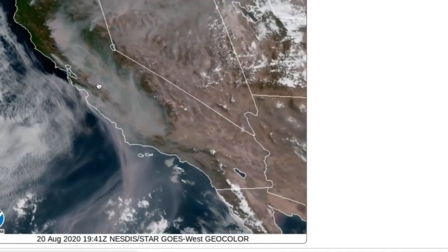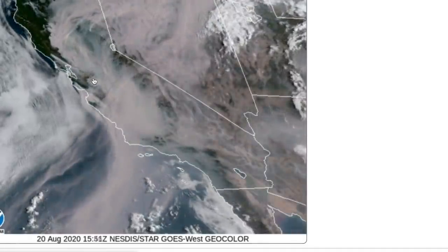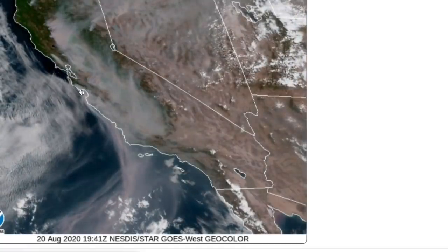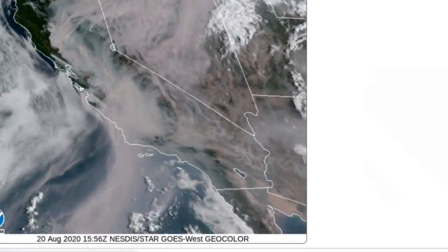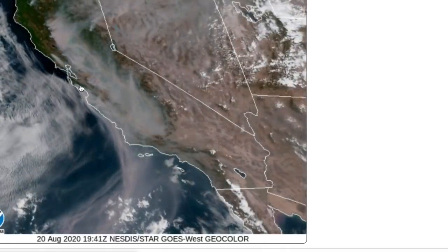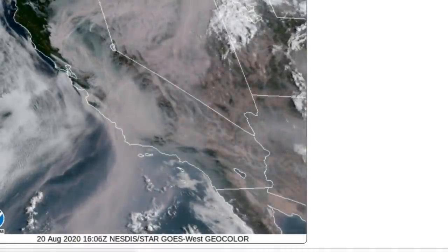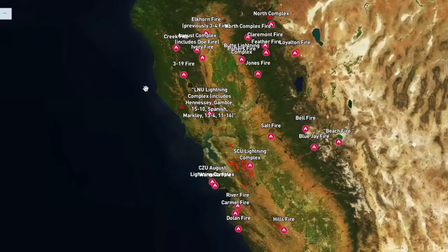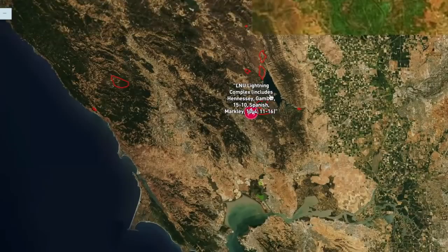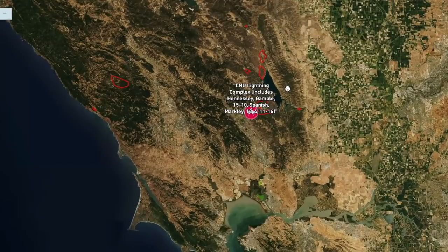And then right down here by Henry Coe State Park, that's where we have the SCU Lightning Complex. And then over here in Santa Cruz we have the CZU Lightning Complex. So there's a lot going on. We're going to dive into all three of these fires in the next few minutes. So the first thing I want to do is really take a look at the LNU Lightning Complex, because this seems to be really the most critical situation going on with regards to wildfire in California right now.